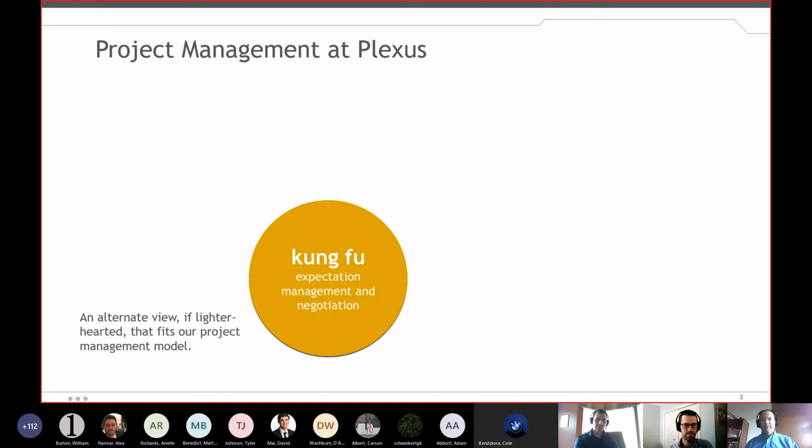The first is Kung Fu. There's a level of working that borders on martial arts at times, revolving around managing expectations and negotiating with people to get to what you need to have done in a respectful but firm and polite way.